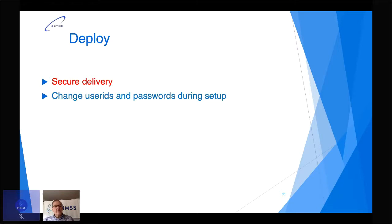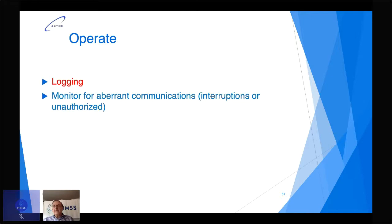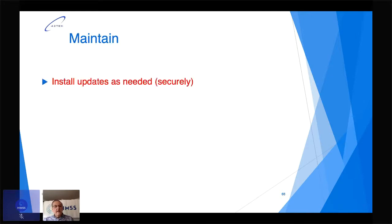And as I said earlier, the user IDs and passwords actually need to get changed to something secure during setup. And users are probably going to need technical support, and that needs to be planned. And then during operating, not just the logging, but the monitoring and the updating.